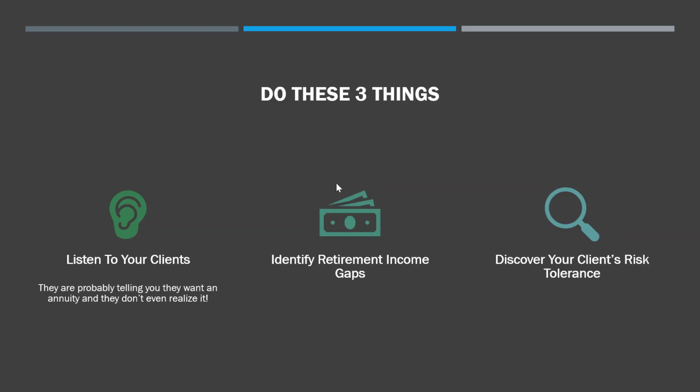So do these three things, folks. If you're doing a video conference, if you're doing a phone call, if you're even just sending text messages, listen to your clients. They're probably telling you that they want an annuity and they don't even realize it. What you need to do, you have to identify those retirement income gaps. You have to find out where they're needing money and what those expenses are that they have.